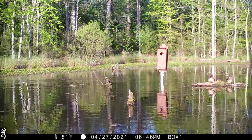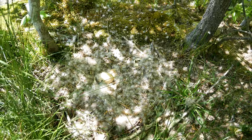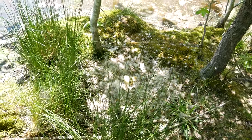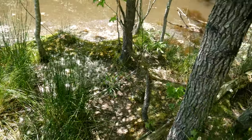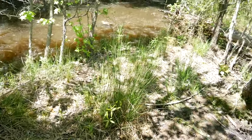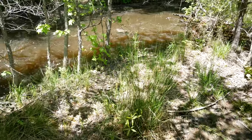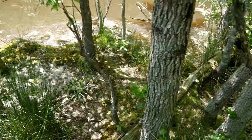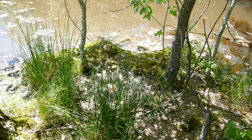There's a full egg right there with bugs on it, and then an eggshell. Looks like something got into the nest. So I guess maybe put up a goose platform here next year for them. This is just a long point that comes out here, so I figured there might be a raccoon or something that made its way down this point eventually and got on that nest. I was hoping they might be able to defend it, being a point right here, but unfortunately it doesn't look like it.